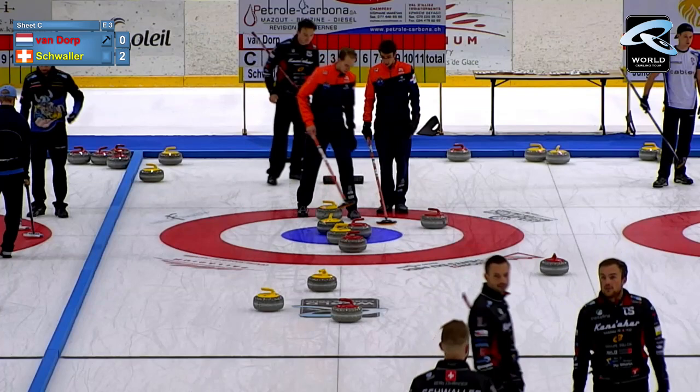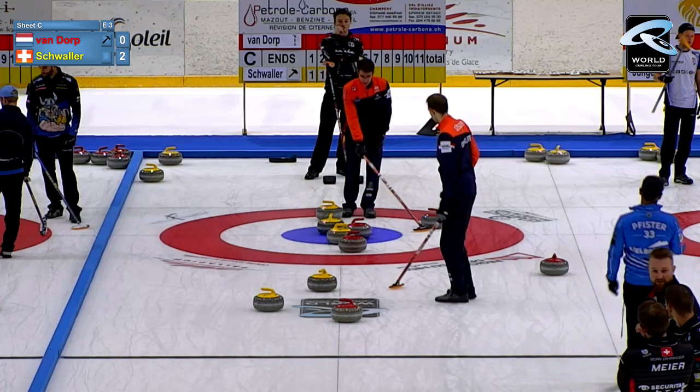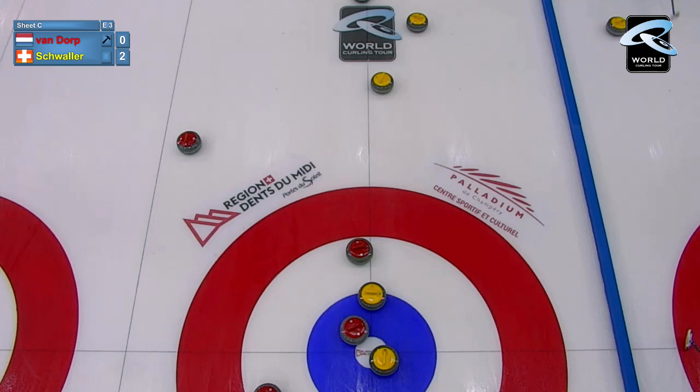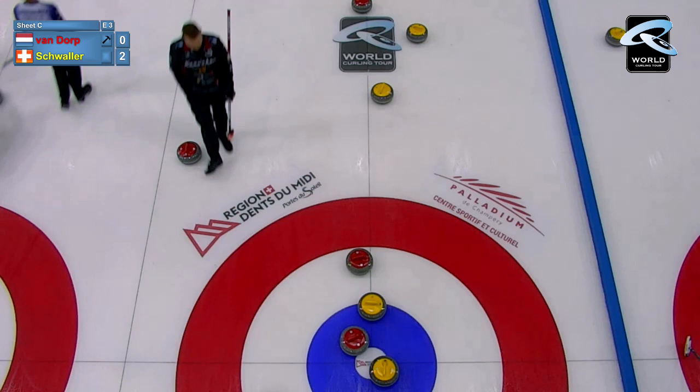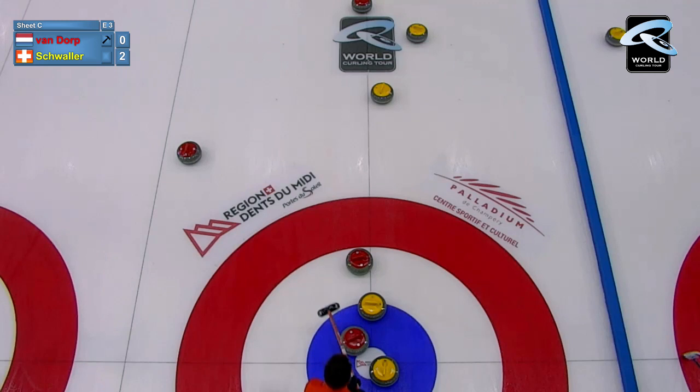So the Dutch have a chance to just chip their own red into short position, just a piece of that red on the button. They're only going to get one doing that, but so they're just discussing their options. Seems to be the call, just catch the edge of the red. Get into short position.